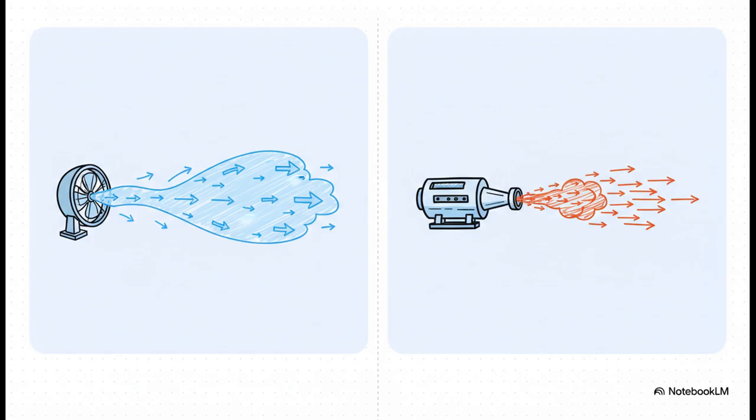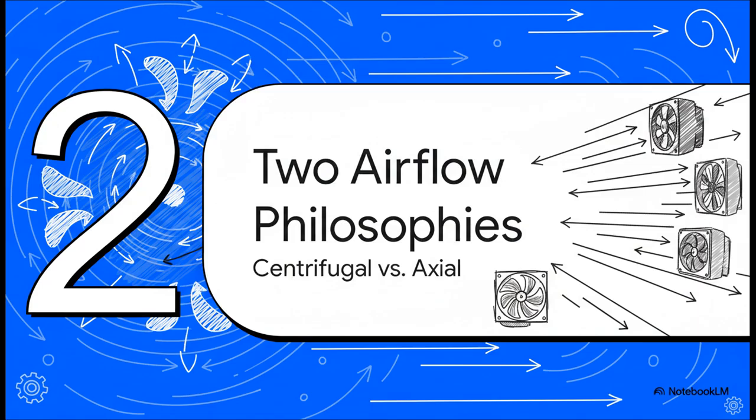Now, a compressor, that's the total opposite. Its job is to take a smaller amount of air and squeeze it like crazy to build up really, really high pressure. So yeah, totally different tools for totally different jobs. So when you're faced with the challenge of moving all that air, engineers basically have two main philosophies, two fundamental ways to get it done. And it all comes down to a simple question: which direction are we going to push the air? Let's take a look at what that actually means.